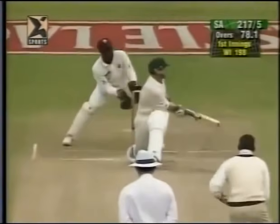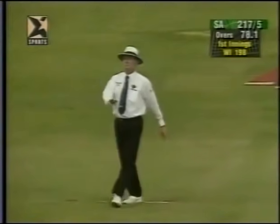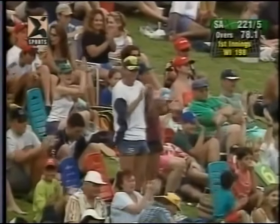He moves on to 46 now. In the air, didn't play that very well. Oh, and Ambrose lets it go by for four. Brings up his 50. And that was very naughty of Curtly Ambrose.